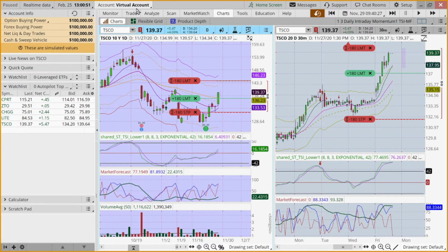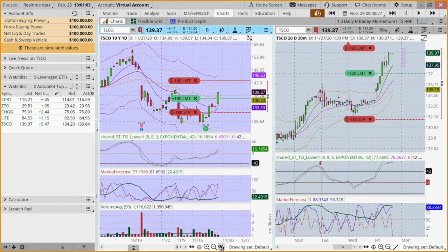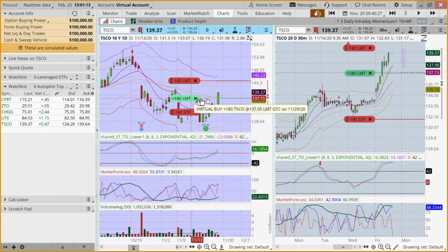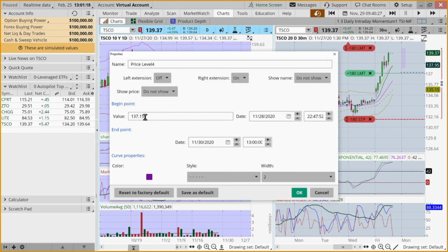Now, as you can see, that takes up a lot of space and distracts from the price action, and I want to be aware of the price action. So what I'll do is take a price line, go right to that level, click on that, which is at 137.05. Right-click again, edit it, 137.05. And I'm going to change the color to this really pretty blue.